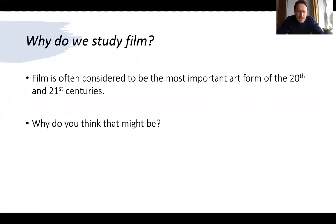And I wonder what you think the reason might be. Why do you think film is considered to be the most important art form? Pause the video and jot down why you think it might be considered to be the most important art form in the 20th and 21st century.